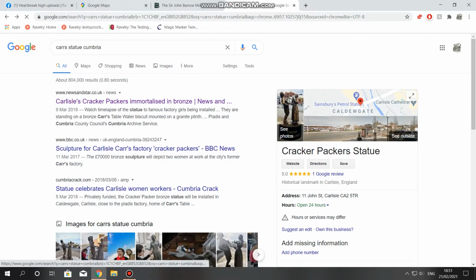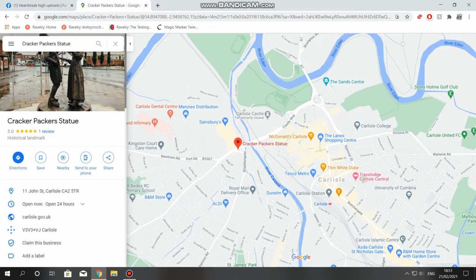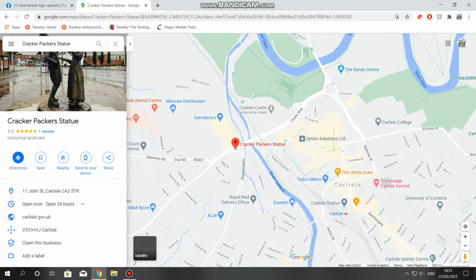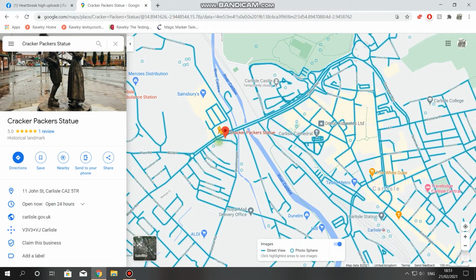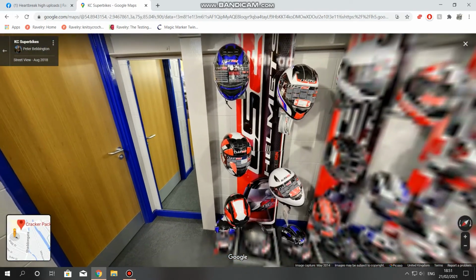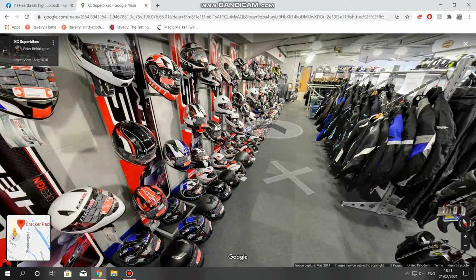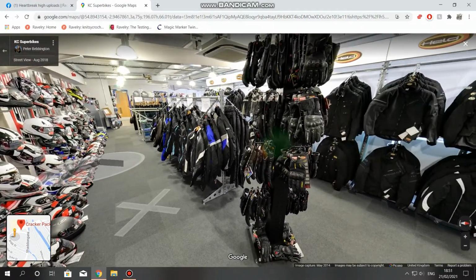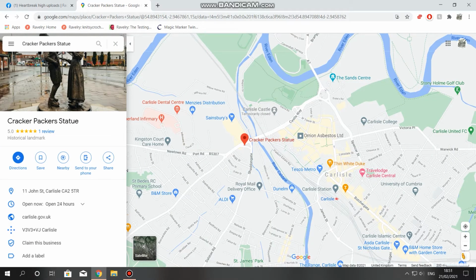So this is the Carlisle Cracker Packers, which are immortalised in bronze. We're back in Carlisle again. Now this is a statue of the Carr's Biscuit Factory, which is now the McVitie's factory. It shows two women who were workers there, but look what I did here. I popped into a motorbike shop, which doesn't disappoint me. So you've got all the helmets and that. I did that by accident, but there's a shop there if you're a motorbike rider.